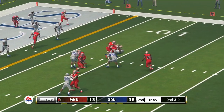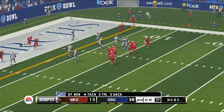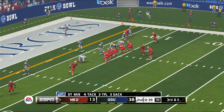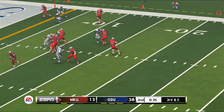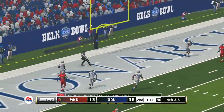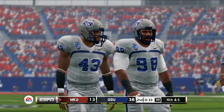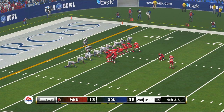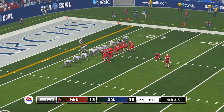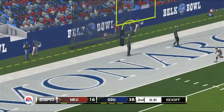He's on the run. They'll make the sack. Quick strike to the back, no good. Can't tell if that was a matter of timing or accuracy, but either way, he couldn't come up with the catch. Fourth down. They'll line up for the field goal, and this is nothing more than a chip shot. The kick is up, and they tack on 3 points.